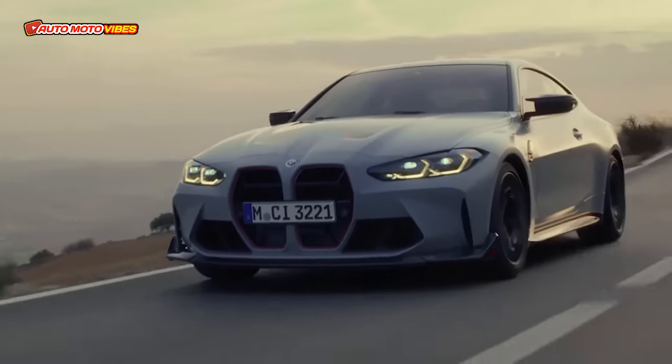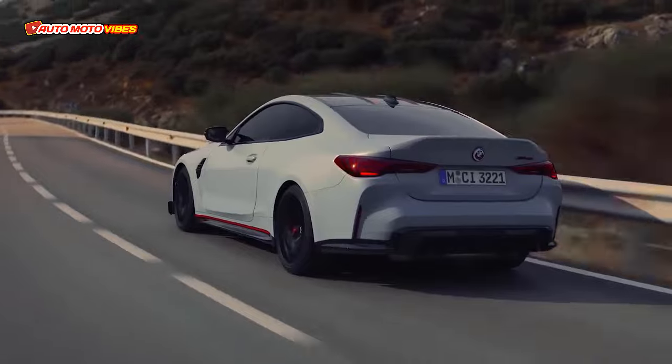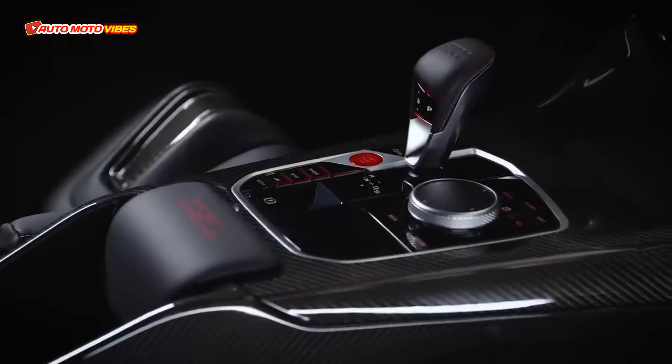And the inline six-cylinder engine we know from the BMW M4 puts out 405 kilowatt in the BMW M4 CSL. Its 650 newton meters of torque are transmitted with an 8-speed M-Steptronic automatic transmission only to the rear wheels, resulting in a sprint from 0 to 100 kilometers an hour in only 3.7 seconds. And the standard M driver's package spurs the car to a top speed of 307 kilometers an hour.